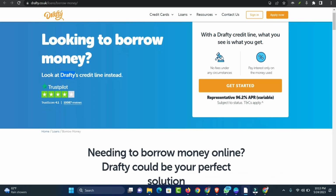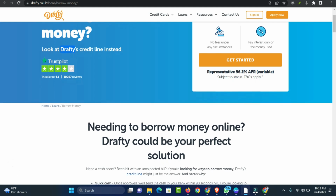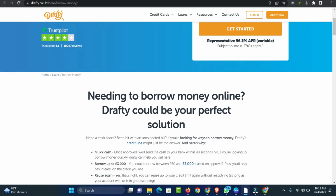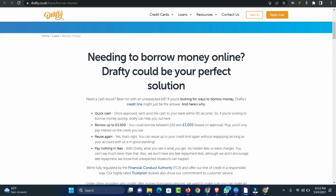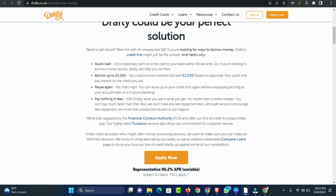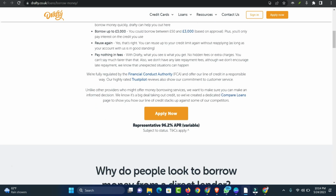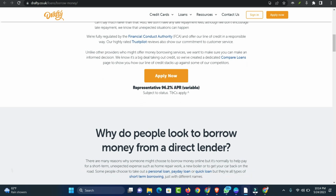Drafty is a direct lender, not a broker, authorized and regulated by the Financial Conduct Authority. It offers borrowers ongoing access to a line of credit of up to £3,000 that they can borrow against quickly and easily when necessary. Drafty is a part of Gain Credit LLC, a popular US-based lender which also owns LendingStream. Launched in 2015, it markets itself as an innovative and flexible alternative to expensive short-term loans or overdrafts.